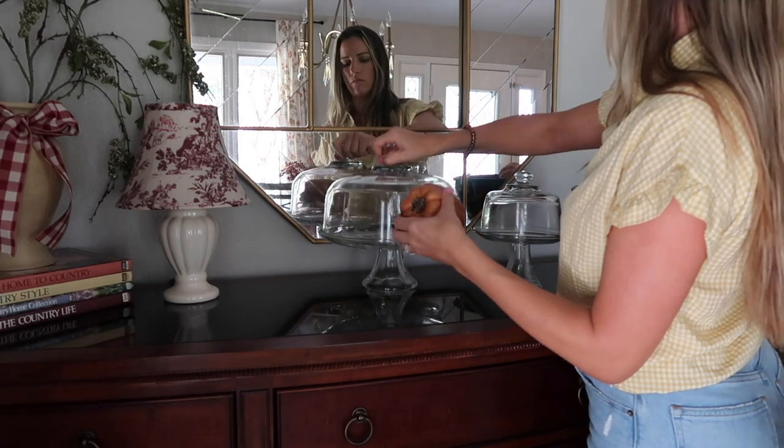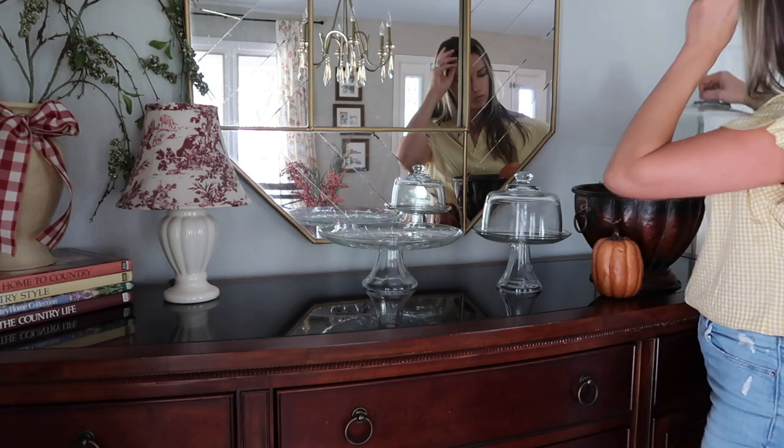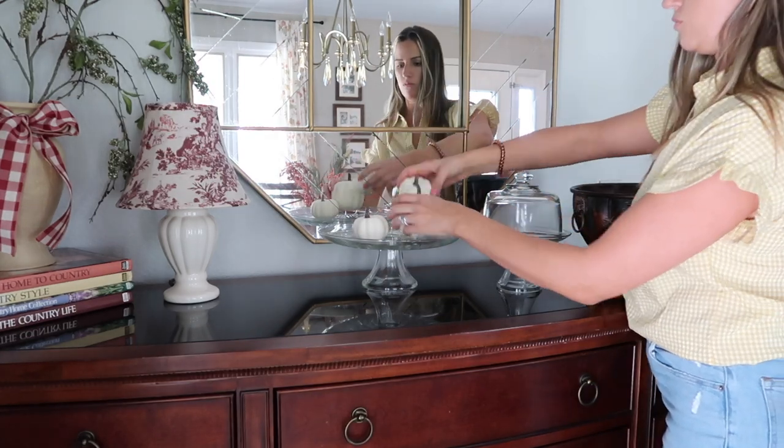Let me know down below what kind of styles you're drawn towards as far as decorating, because I feel like I don't really have a defined style. I'm drawn to pieces that are cozy or strike up a nostalgic memory for me.